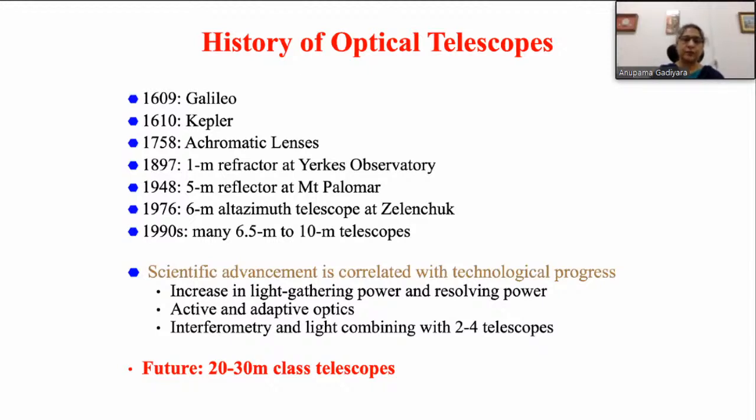Now, the first astronomical use of a telescope was by Galileo, as most of you would know, and this was in the year 1609. From then on, there has been a fantastic progress in the technology and in the use of the telescopes. And as the technological progress happened, there's been tremendous amount of scientific advancement also. So we have had a steady increase in the light gathering power and in the resolving power of the telescopes. New techniques like active and adaptive optics have been put in place. Interferometry and combining of light using several telescopes are being done.